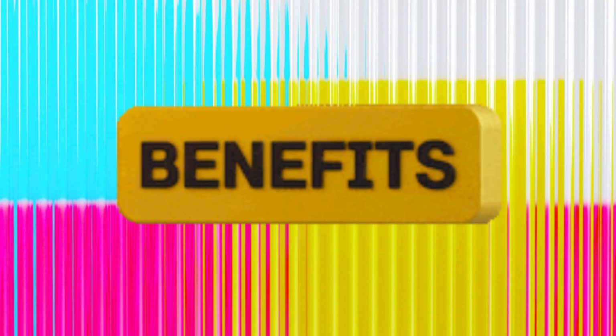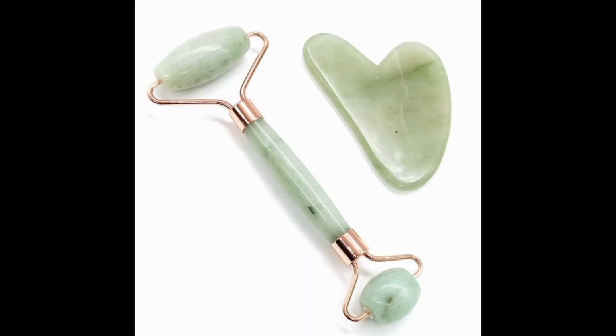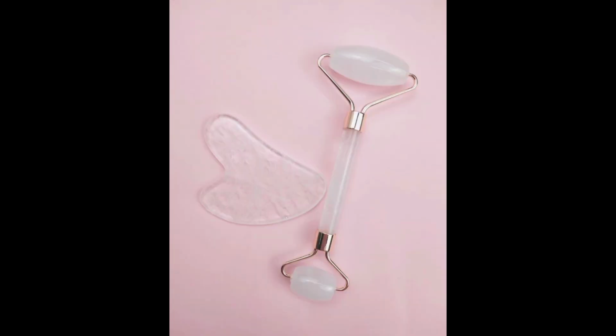I'm going to be talking about the incredible benefits of using jade roller and guasha in our skincare routine. There are different types of jade roller and guasha made from a green gemstone called jade, which is most popular, which reduces inflammation and helps in skin lifting. Next is rose quartz, which is a crystal that helps in detoxifying skin and fighting fine lines and wrinkles. Next is clear quartz, which is a mineral that helps in promoting healthy skin.